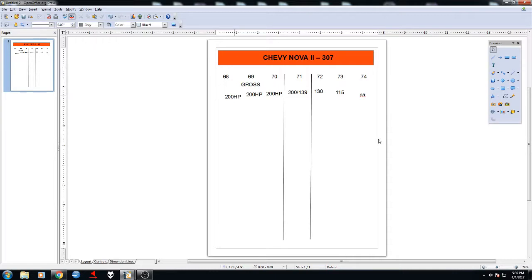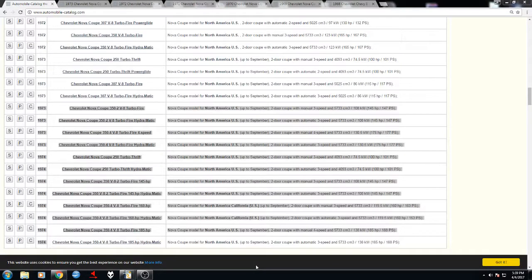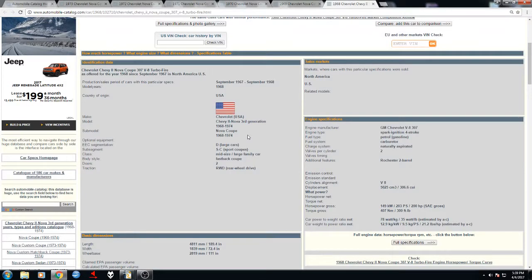What else can I add to this? Let me cut the video briefly. Alright, and here's what I want to add. I got 6 different tabs from the same 307 engine for different years Novas, and let's just go through them before we can select what kind of numbers we want to run.